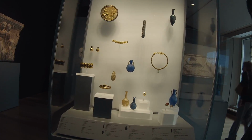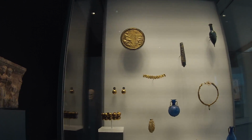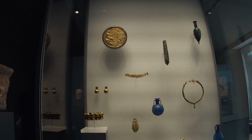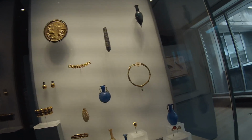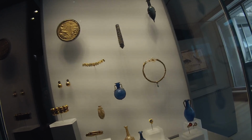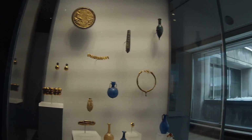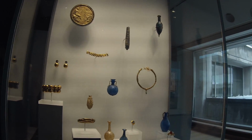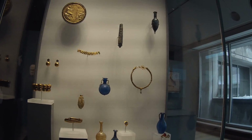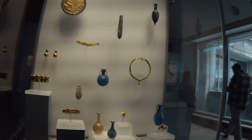section. Bronze and gold, gold and glass. Perfume bottle. Roman, probably from Italy. See, so they're specific on where they come from. If it comes from the Coptics, from Egypt, from Constantinople. This one says it's probably from Italy. The bracelets. These little bottles. See, Roman Syria.